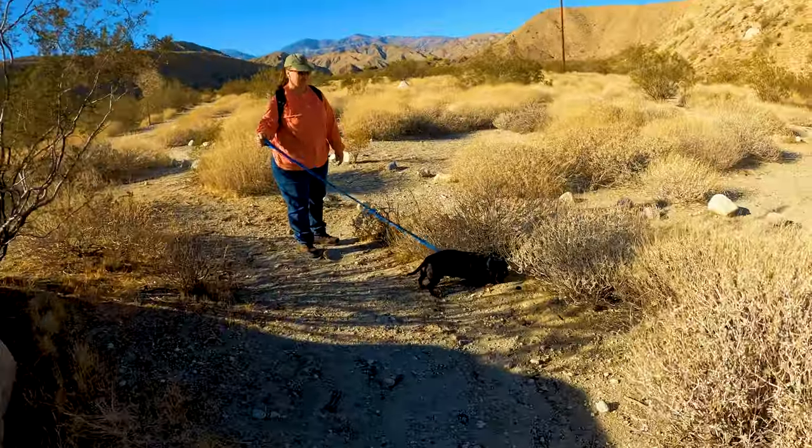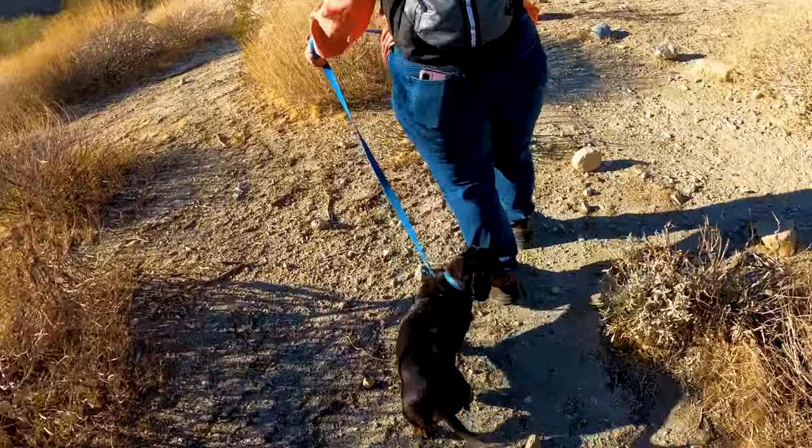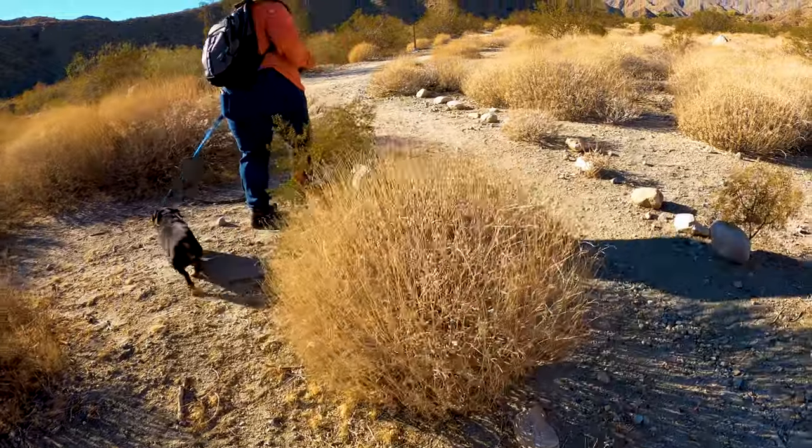Ready, Max? What you find? You gotta get out of them holes, they'll bite you. They'll come up and bite your nose. He said, I think I just had that happen, Dad.